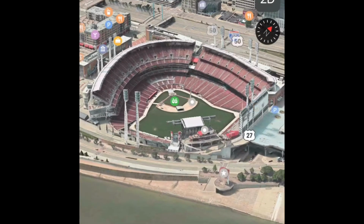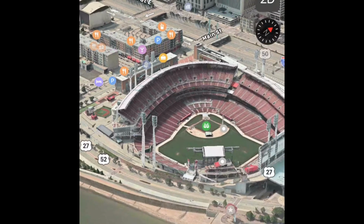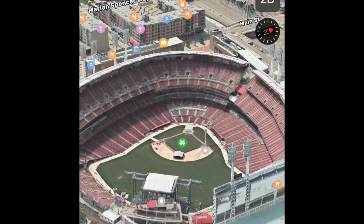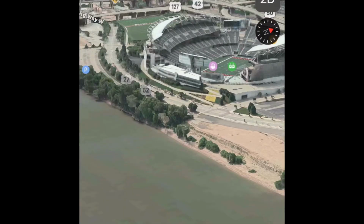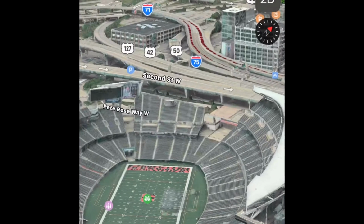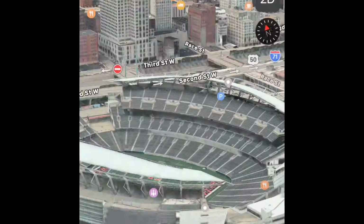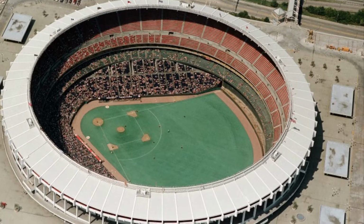And this stadium, Great American Ball Park, was built literally right next to or inside the outfield area right there, which is going to be a thing in the next ballpark we look at. Obviously this ballpark replaced it for the Cincinnati MLB team, and Paul Brown Stadium here replaced it for the Cincinnati Bengals. And this is what Riverfront Stadium looked like.